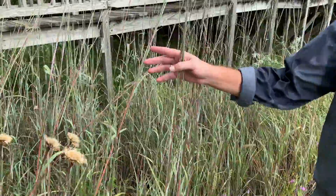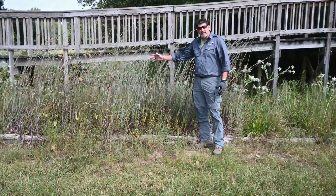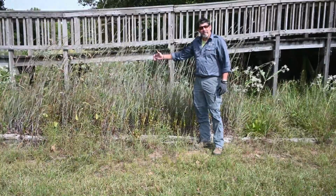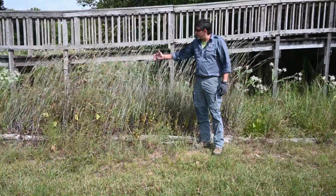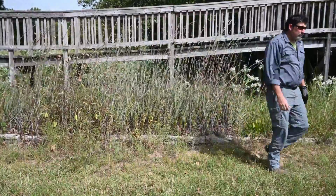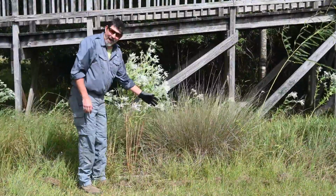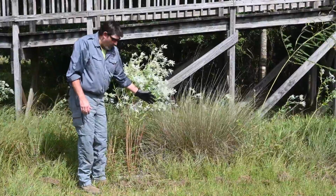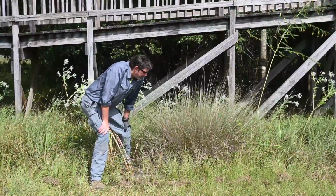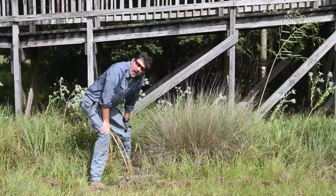Schizachyrium, little bluestem, one of our five apex prairie grasses here at Armand Bayou by the prairie platform on the Gertrude Prairie. Right here behind this Euphorbia, or snow on the prairie, Muhlenbergia capillaris, Gulf muhly, ubiquitous to our native prairies.